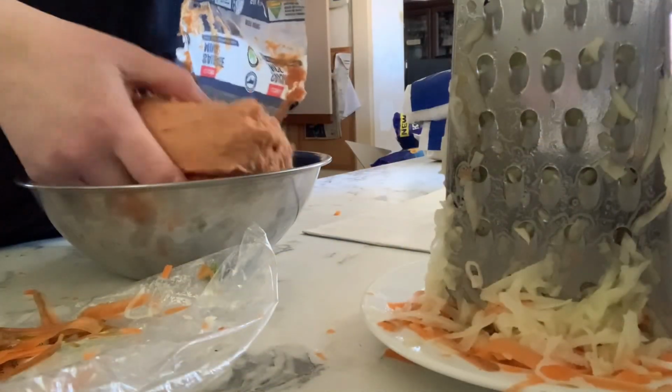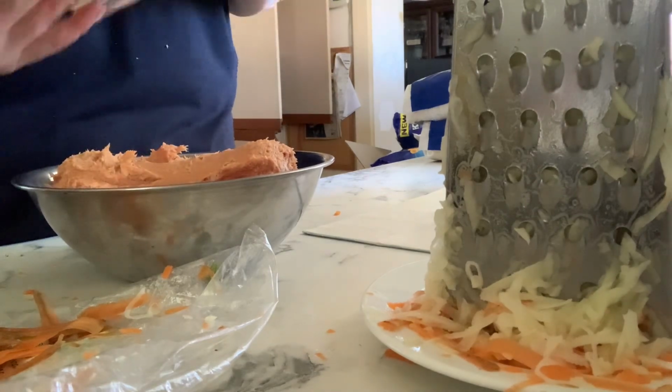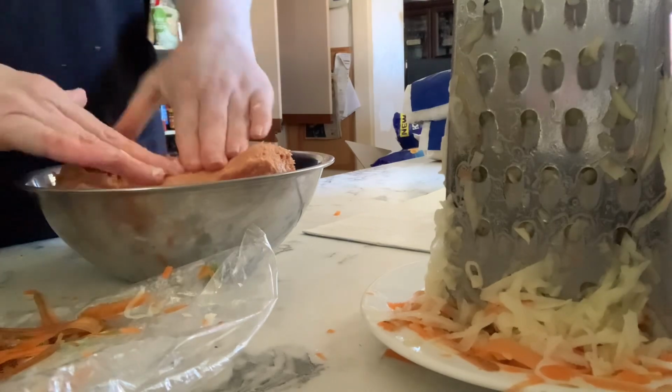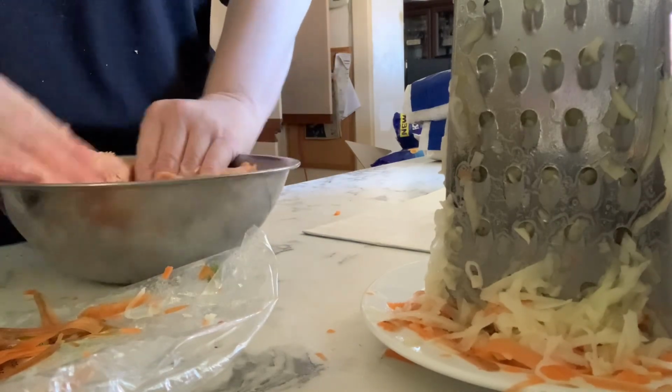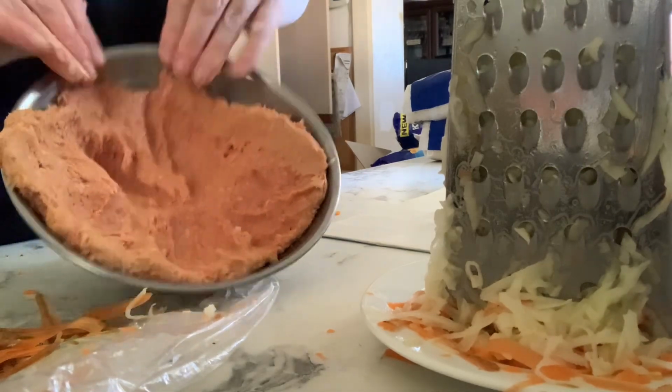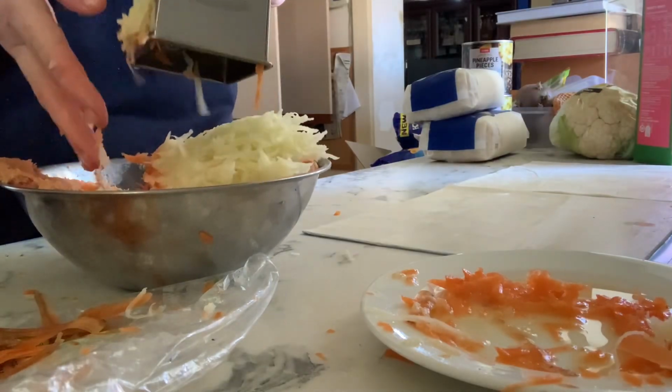The next day I actually made these sausage rolls. They are my son's favorite. Again, this was a bit of an afternoon thing. I had planned to make them for lunch and I just got so busy doing other stuff, so it ended up being an afternoon snack.